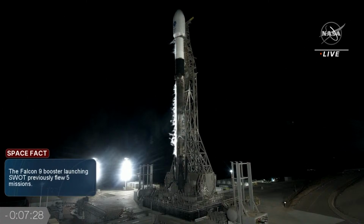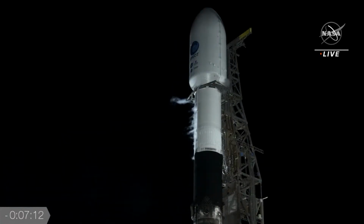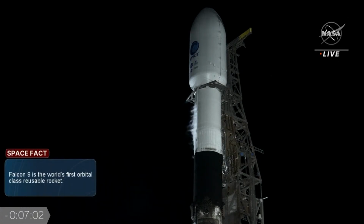We see a live shot of the Falcon 9 sitting on Launch Pad 4 East here at Vandenberg Space Force Base. This reusable two-stage rocket standing about 230 feet tall. The first stage is the bottom two-thirds of what you see there. That's called the booster. And then at the right over that, you see this black piece there. That's the interstage adapter, which connects the first and second stage. And then at the very top, the payload fairing. And you see SWOT painted on there. SWOT is tucked safely inside of it, folded up to about the size of a mid-size car. Engine chill.